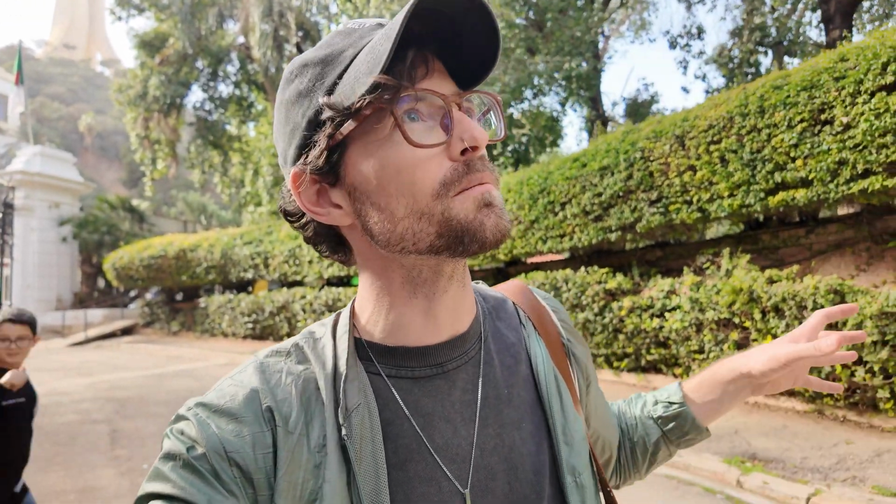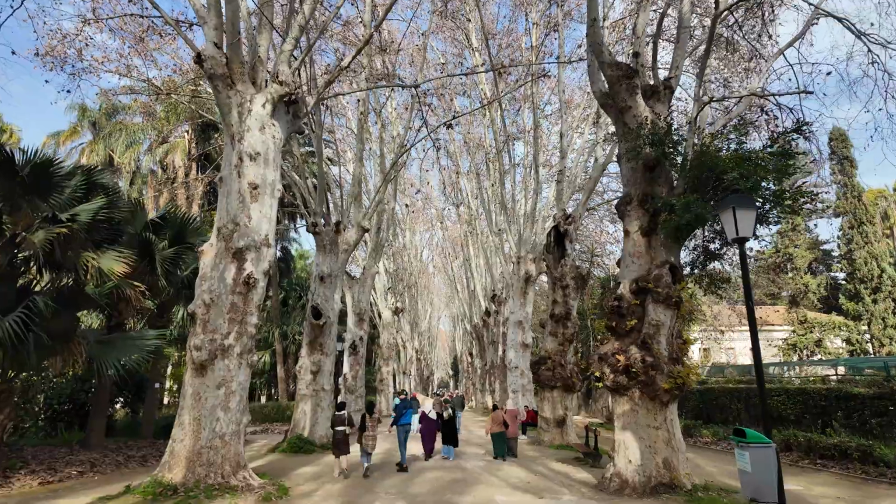But we're going to start by exploring the Botanic Gardens here, which the French built in the 1830s to try out different plants from all around the world, and some of these plants were then later transplanted to the Palace of Versailles. So anyways, yeah, let's walk around and check out some of the beautiful plants and gardens in this huge botanic garden in Algiers.